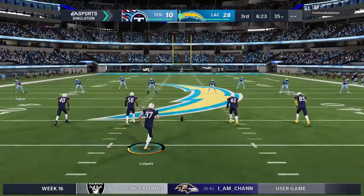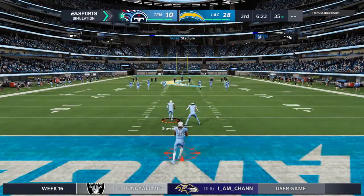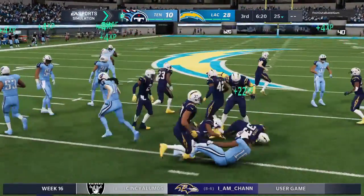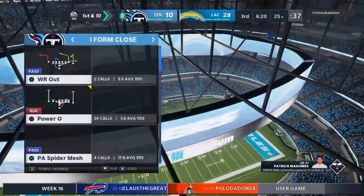Set now to kick this one away, and off it goes. This will make it into the end zone. And they'll get him down right at the 25-yard line, so the same result, and he opted for the touchback. 25-yard line.